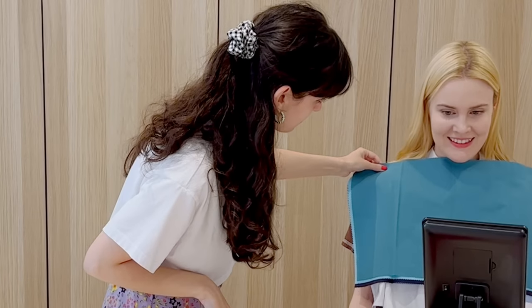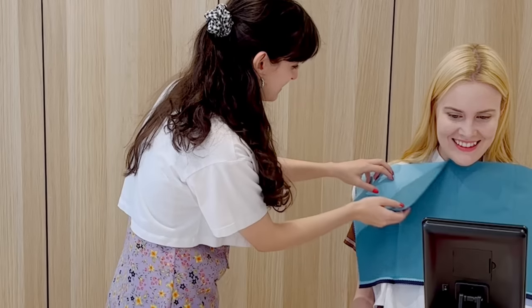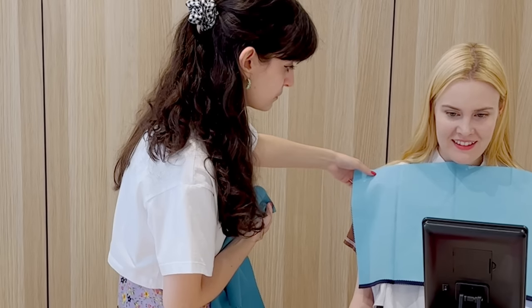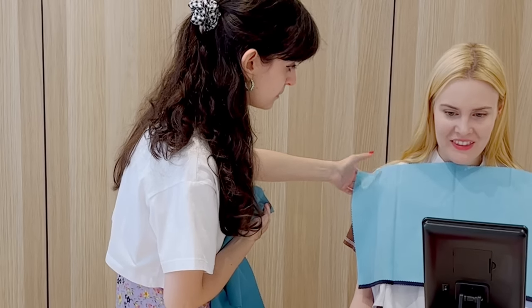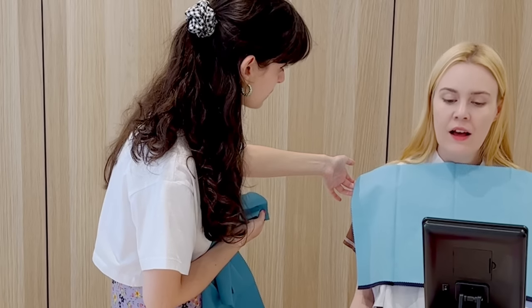Wow, this one's a lot, huh? It's a lot for you. Quite nice. Yeah, it's quite similar to the minty green one. It's fresh, certainly. But this one has a little bit of a yellowy undertone. I would say it's a sea kind of blue.